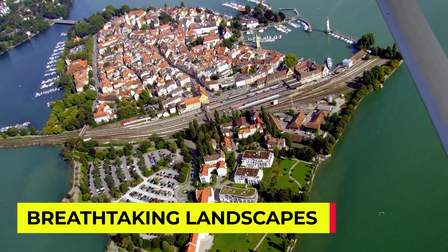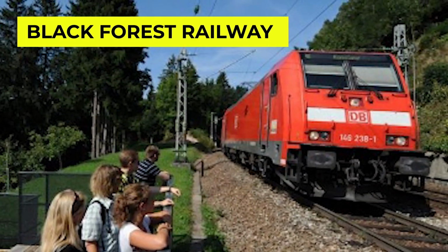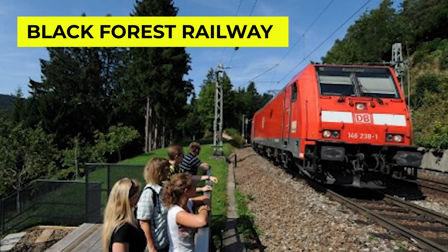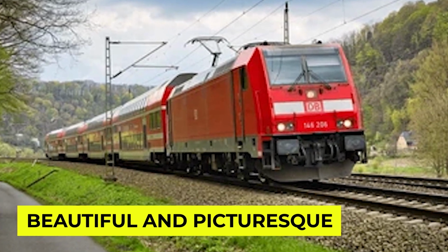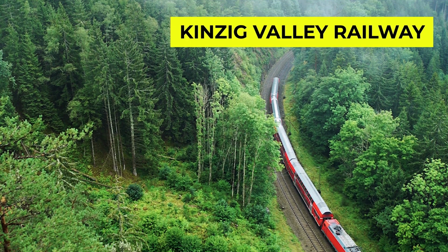Next on our list is the Black Forest Railway. Schwarzwaldbahn in German is a scenic train route in the Black Forest region of Germany. It offers a beautiful and picturesque train journey through routes such as the Kinzig Valley Railway and Hollentalbahn being part of this network.